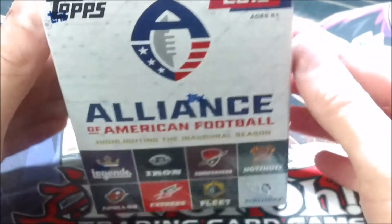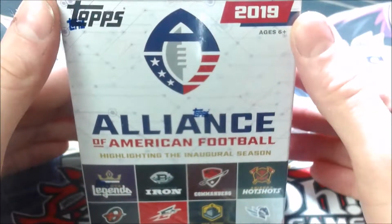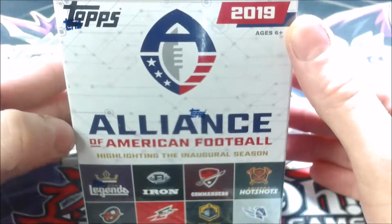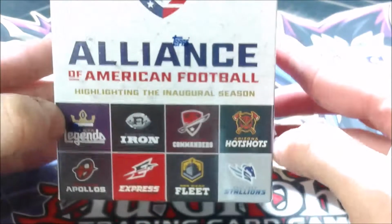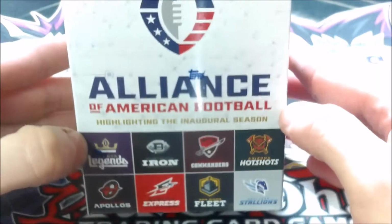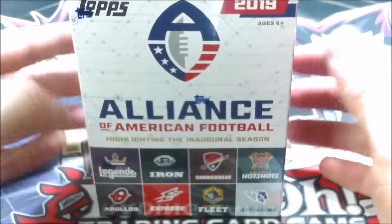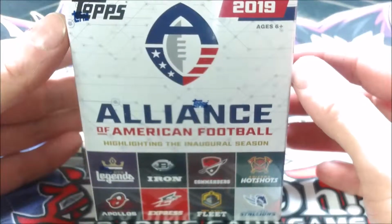Alright, what is up? This opening I'm going to be really excited about actually. This is the 2009 Topps AAF, or Alliance of American Football box. There are 8 teams within the AAF. And Topps was the only card company I saw actually printing cards for the AAF. I usually don't collect really Topps cards.